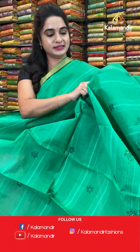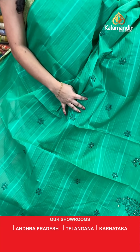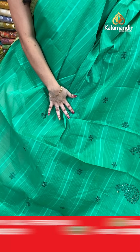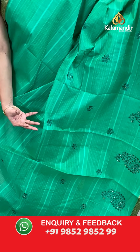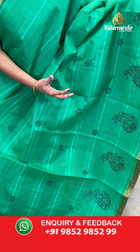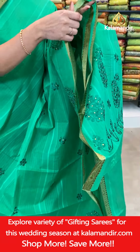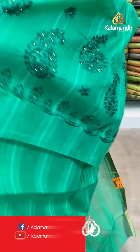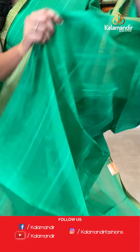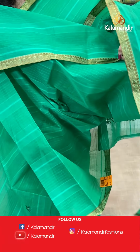Wow, beautiful green classy color. And the pattern is a little bit different. All over body we have got printed lines and embroidery florals and paisley floral motifs along with stonework. And that's the border, self-color border with thread temple design. And the pallu, running pallu with embroidery florals. This saree is paired up with self-color running plain blouse with border.